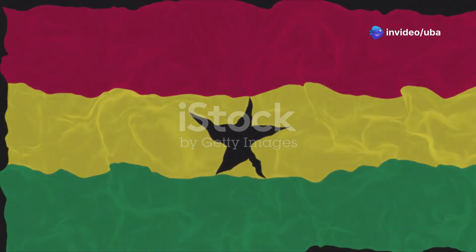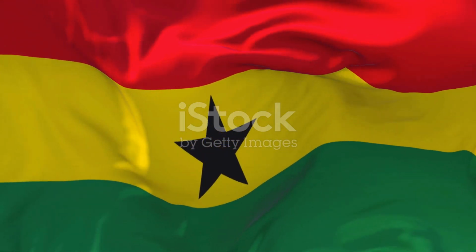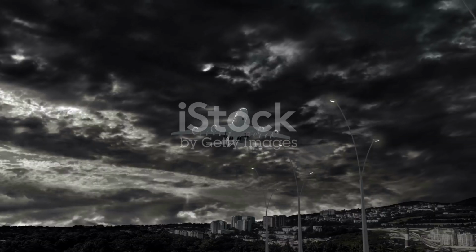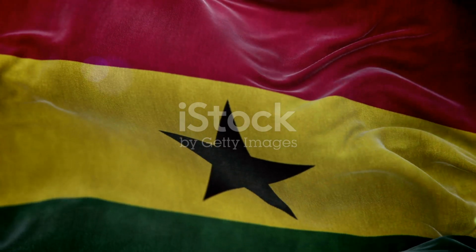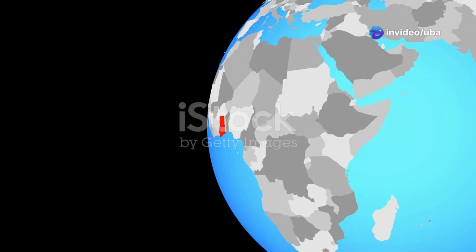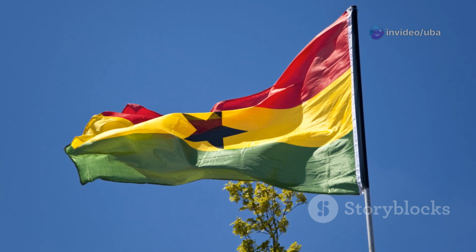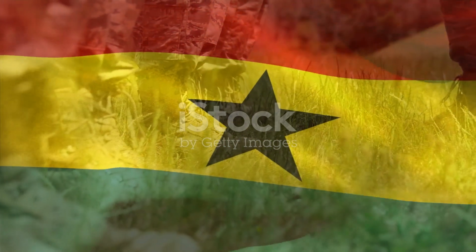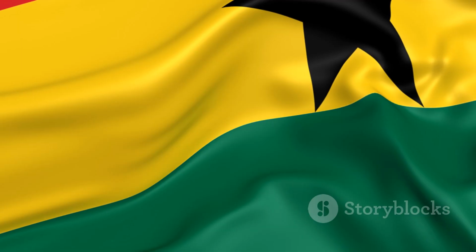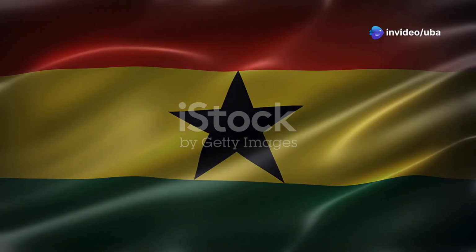Next up, we're heading just next door to a country known for its gold, its hospitality, and its pivotal role in the history of African independence. Welcome to Ghana. Often called the Black Star of Africa, Ghana holds a special place in the continent's story. It was the first sub-Saharan African country to gain independence from colonial rule back in 1957. That moment sent a powerful message across the continent and the world. A new era was dawning.